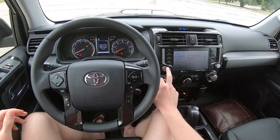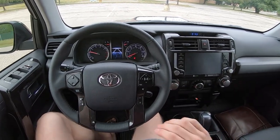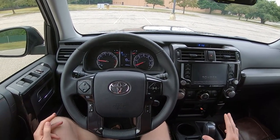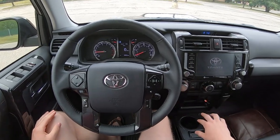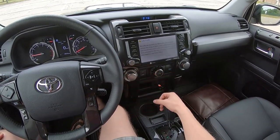Alright, so let's fire it up, get on the road. Audio cuts out, which I'm not a huge fan of, but another just minor complaint. This 4Runner also has the optional TRD exhaust, so we'll get a little sound clip of that as we're driving as well. Come on, let's get that music going again. There we go.